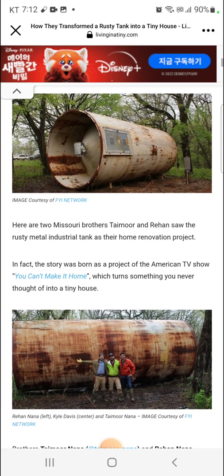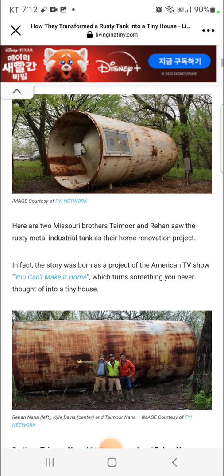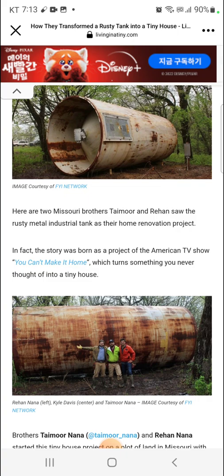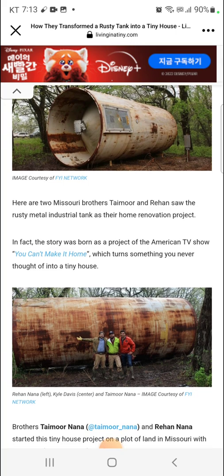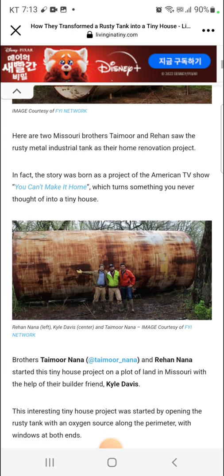So that's the end of one end of the tank. Here are two Missouri brothers. I think the tank is for pressurization too. It's not just an oil tank. It looks like a pressurized tank. There are two Missouri brothers, Timur and Rohan, who saw the rusty industrial tank as their home renovation project.